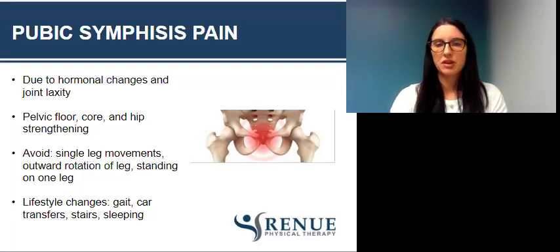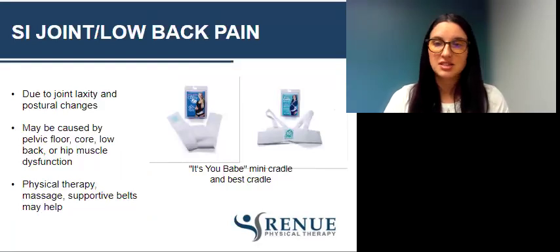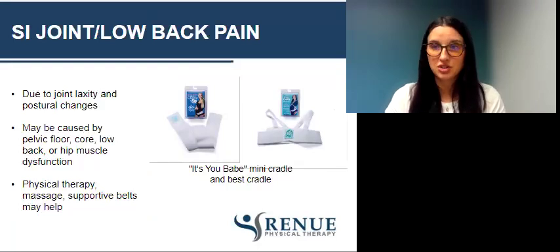So with SI joint and low back pain, again, can be due to joint laxities, postural changes, and some muscle weakness. Could be caused by pelvic floor, core, low back, or hip muscle dysfunction. Again, that could be that asymmetry, could be that stretch-induced weakness. Physical therapy, massage, and supportive belts may help.